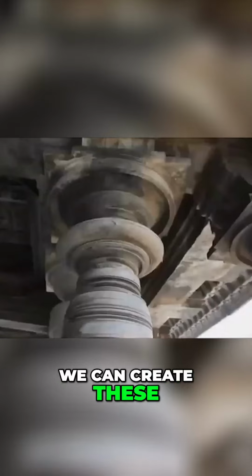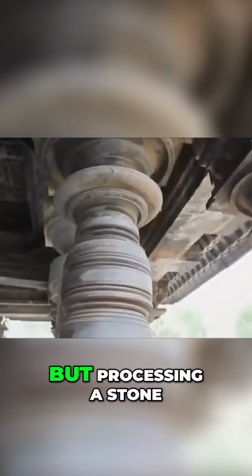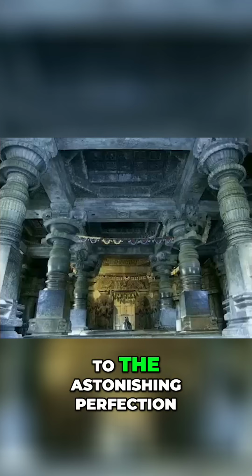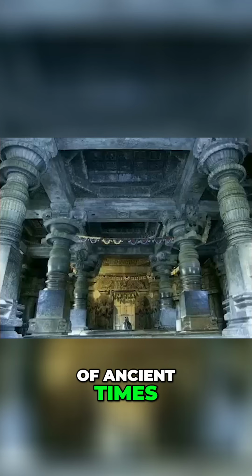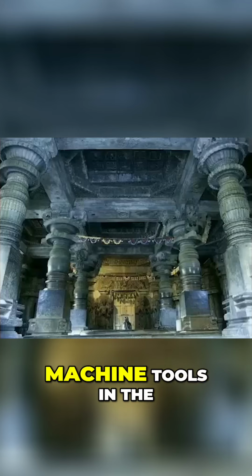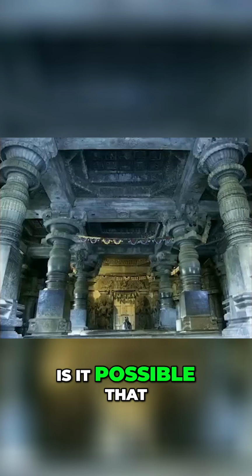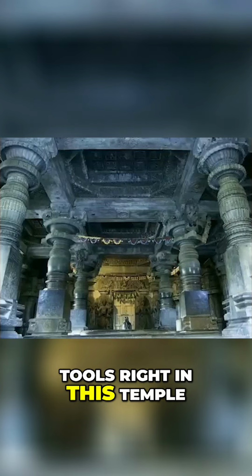Nowadays, we can create these grooves and patterns on a lathe, but processing a stone pillar 12 cubits high would be a very challenging task even today. So how were these columns created? To the astonishing perfection of ancient times. The ancient builders used machine tools in the same way we use them today? If so, is it possible that they carved these machine tools right in this temple?